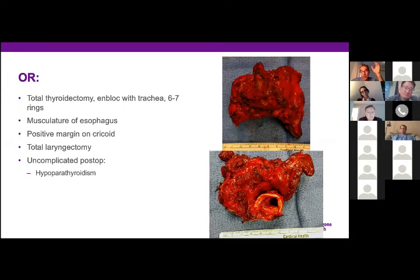I had a larynx with one nerve standing up top, and I was still worried about the posterior margin going into the cricoid. So although I didn't have any gross tumor, I elected to take the larynx out. We did a total laryngectomy. I didn't need to do a flap. I had enough mucosa to close it primarily.